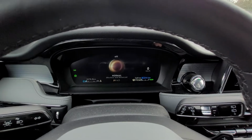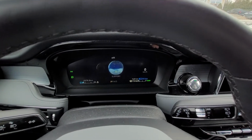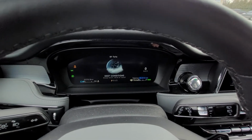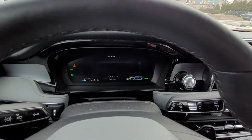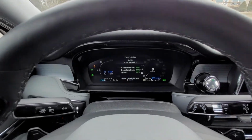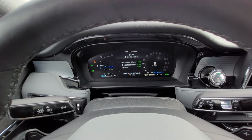Then we have normal driving, whatever that means, followed by slippery, and finally deep conditions. There you go. So these are all the various modes available in this plug-in hybrid. Once you go to this mode, the dashboard changes.